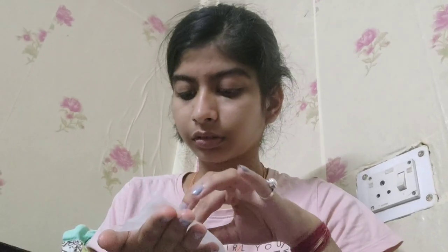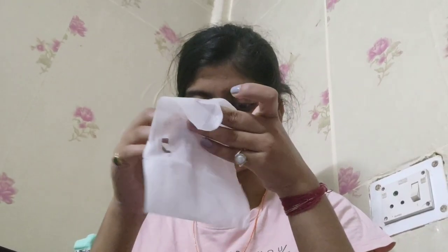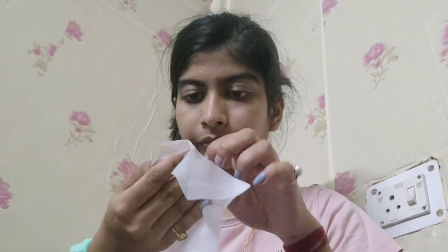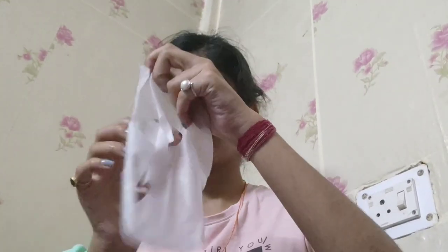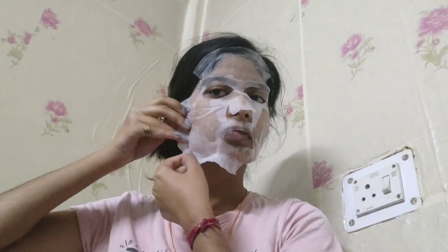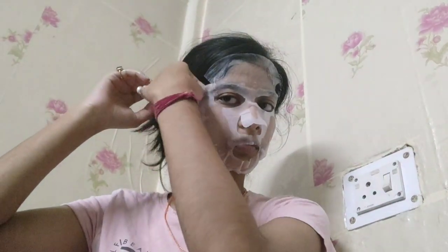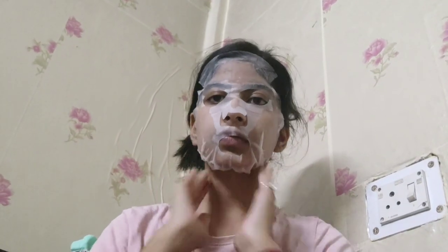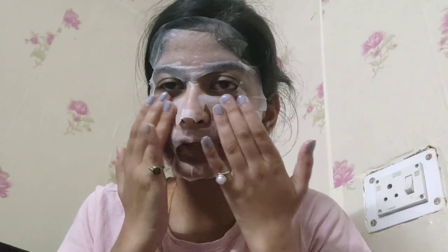It smells. This is the amount of serum. Half the serum is here. And I am speaking slow because I'm in so much care. Tomorrow I have my NAT exam, guys. Look at me doing this face on the chat. Look at the whole mask, it fits perfectly.